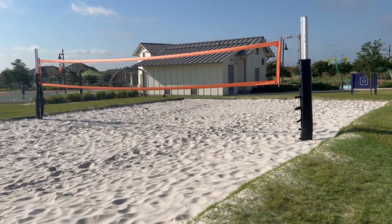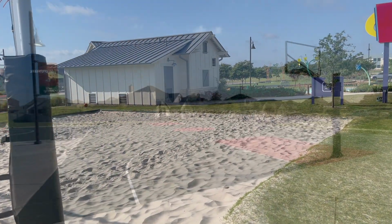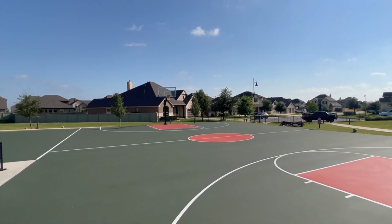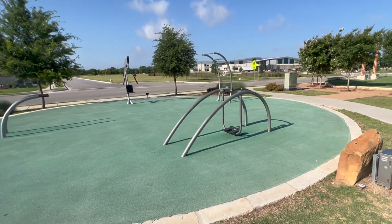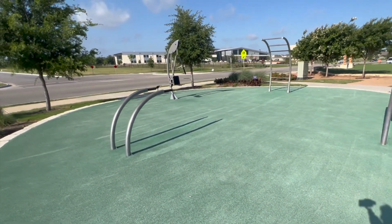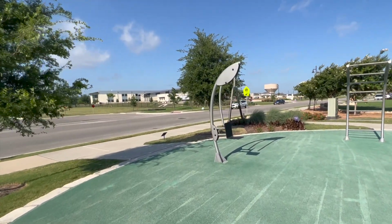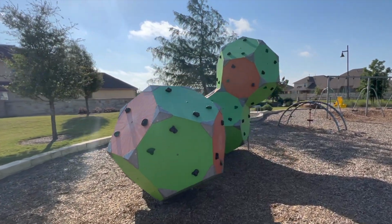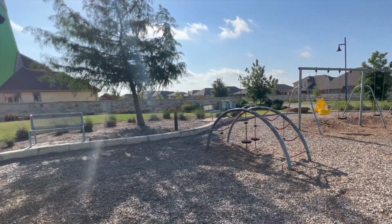There is also a sand volleyball court to get your best Top Gun on, 3 basketball hoops, and an outdoor workout area. This neighborhood is centered around fun, and there are playgrounds built throughout the community to use.